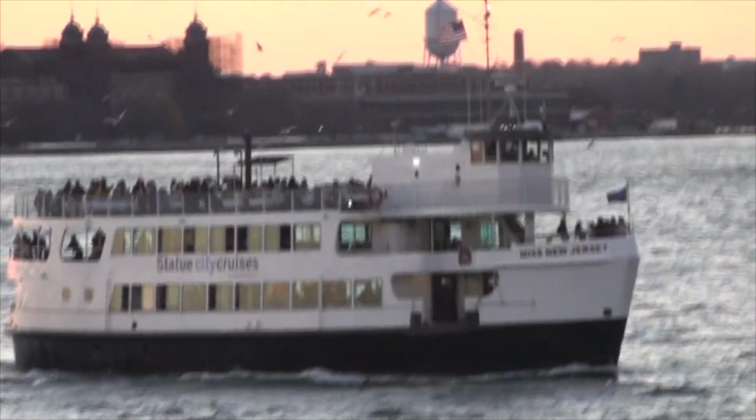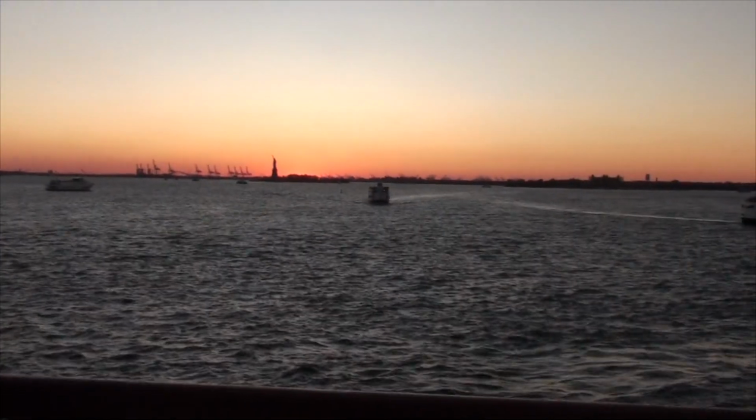So here we are. Whitehall Terminal. And it's 4:25, so I don't know when the next ferry is coming. I think 4:30. Not sure. Boats. Look at them. Wait, what's that? It says Statue City Cruises. I bet the other one also says that as well. It's facing right there. Also, what about the other one? Same thing.